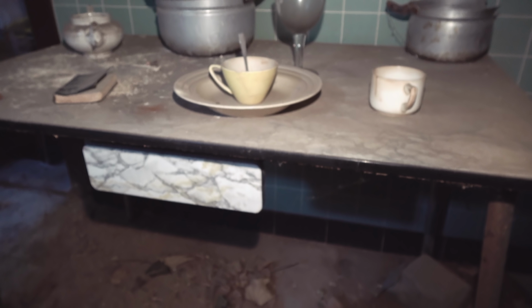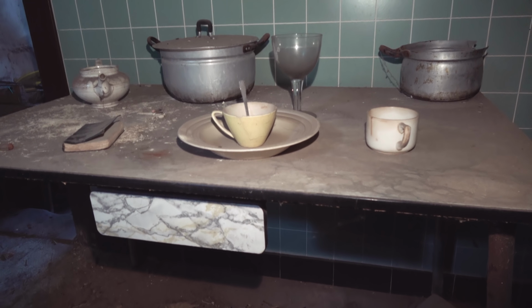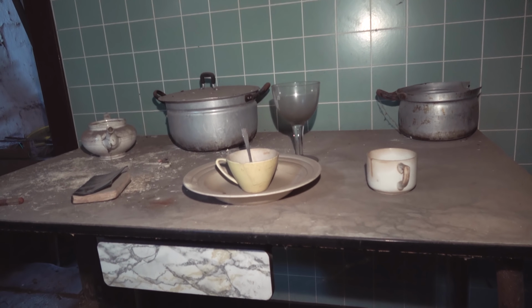But yeah, I want to tell something about this over here. This is probably where the woman of the place, because the man died, had her last meal. You can see everything is still behind. The teapot, the kettle where she cooked her last meal, and then her dishes over here. And a glass for a Belgian beer. I don't know which one it is.